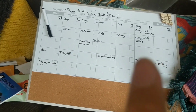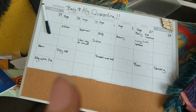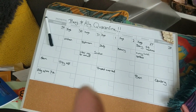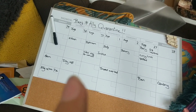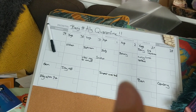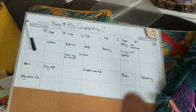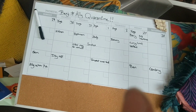So Alice and I have made a whiteboard with some things we're going to do every day. So you can see we're doing yoga every day, and on different days we're doing different things. So like on Monday we'll be cleaning the kitchen, then the bathroom, then the study, then the balcony. On Friday, like I said, we were having curry for lunch upstairs, which we did. We had yoga, and yeah.